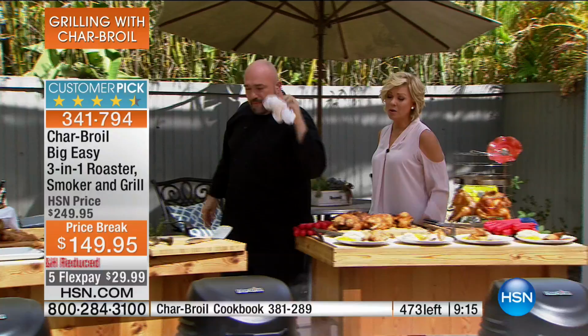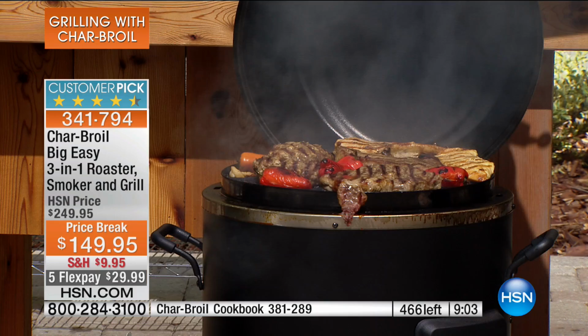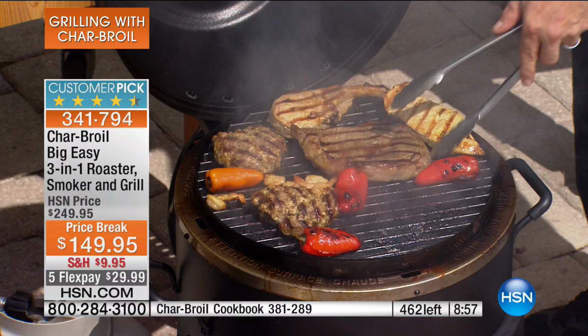So good. The real trick with smoking, especially if you're going to use one of those green things that look like an egg or a pellet grill or anything, you have to manually get good at being able to maintain that temperature right around 250 to 275. That's not easy, and it takes a lot of time to look at. When you've got this, though, you simply turn it on and walk away.